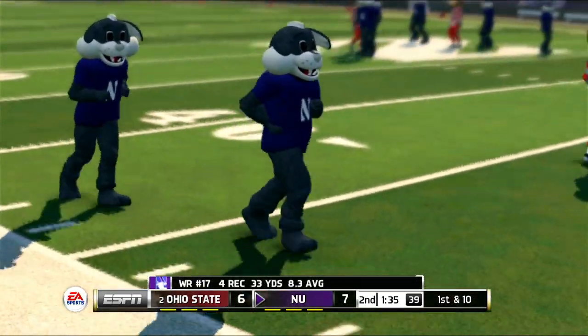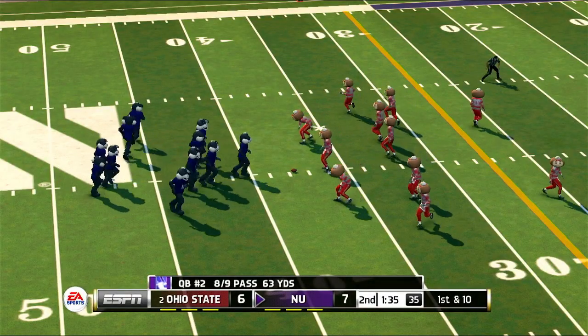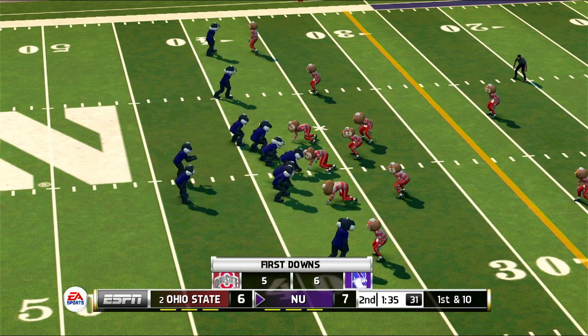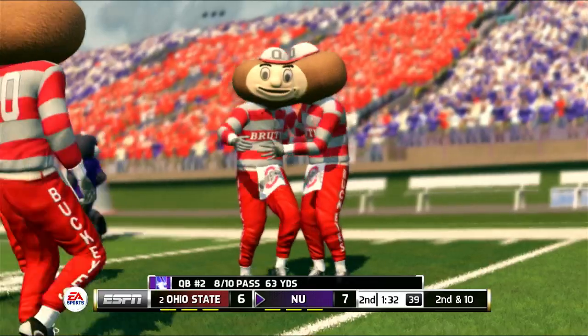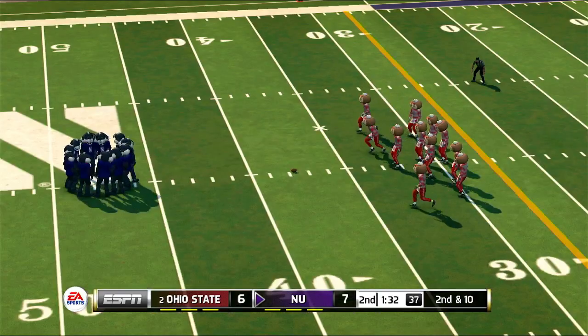This is the second time on this drive alone that the defense has stopped them on first, second, and third down, only to give it up on the fourth down. This is the 11th play of this drive. Screen to the back, no good. There's one the quarterback would like to rewind because he has a wide open receiver and he just misfires.